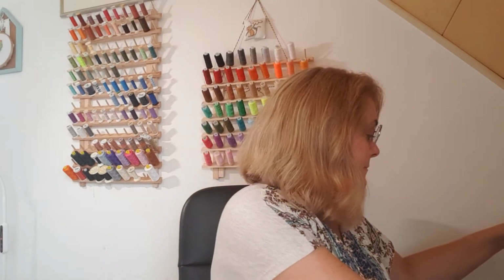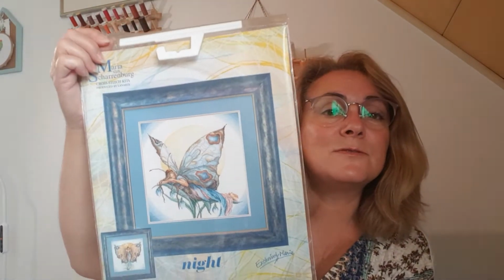Oh yeah, I started a stitch along with Alice on Sundays. She was also working 6 days a week at the time, and the first available day we both had was Sunday. So we started our Night Fairy, and we started it on Sunday in August, I can't tell you which date, at 11 o'clock, both at the same time. So we started this one together.